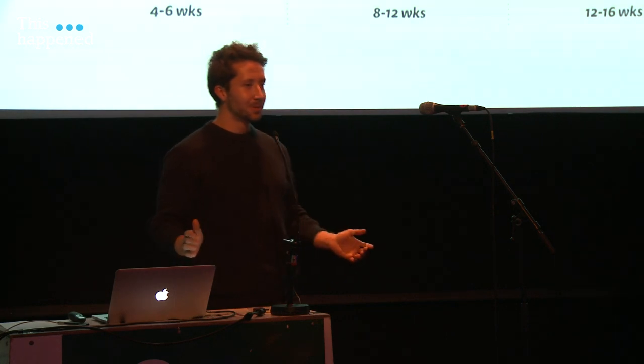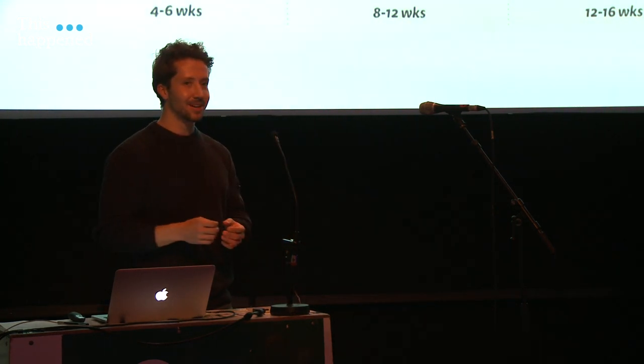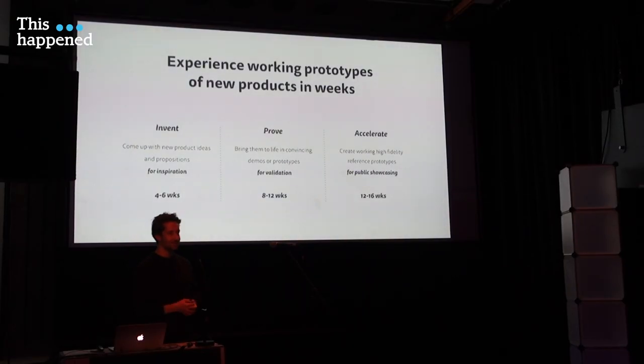And all the work we do is for Fortune 500 clients, and they basically ask us to do three things. There's an invent phase, where we come up with new product ideas and concepts. There's a proof phase, where we materialize these concepts and bring them to life. And there's an accelerate phase, where we build a more robust and high fidelity prototype.